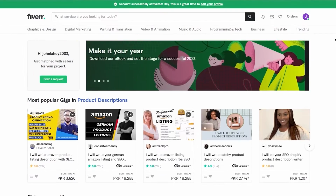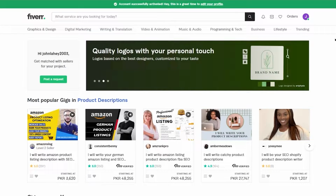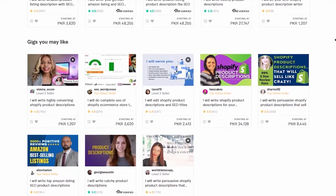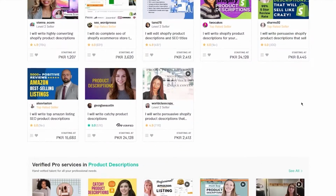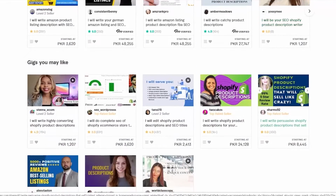Now, before getting into gigs, let me just clarify again what Fiverr really is. To put it simply, Fiverr is an online marketplace that offers a wide variety of services, tasks, and mini jobs. So on the site, as you can see, you will find millions of gigs for every type of skill, whether you're a designer, developer, lawyer, or even a musician. Fiverr has always something up your alley.